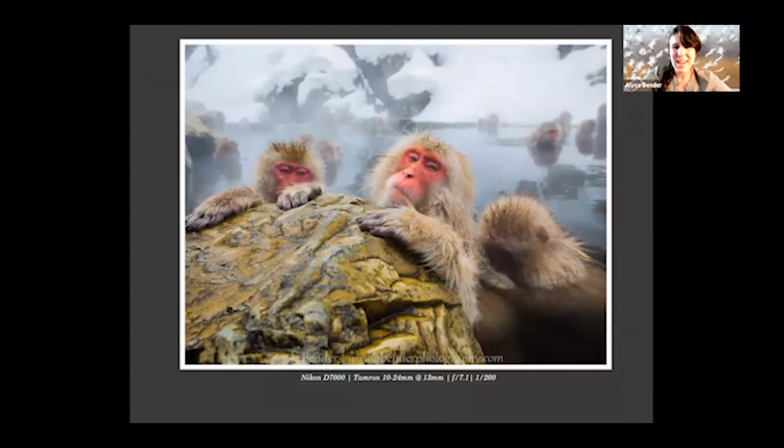But that's not to say that other lenses won't do. In this particular situation, I used the Tamron 10-24 millimeter at 13 millimeters in order to create this image. Now, since this image was created, this particular area is no longer accessible at this close of range. But in different situations, you can get away with wide angle lenses for wildlife too. So I don't want to discourage you from trying wide angle with your wildlife.